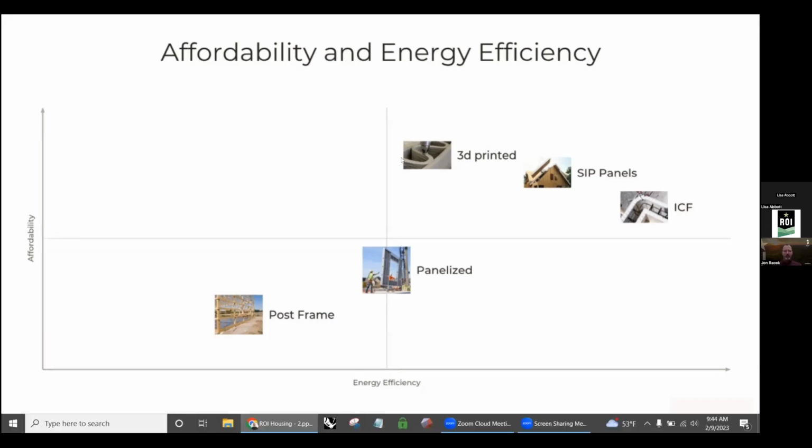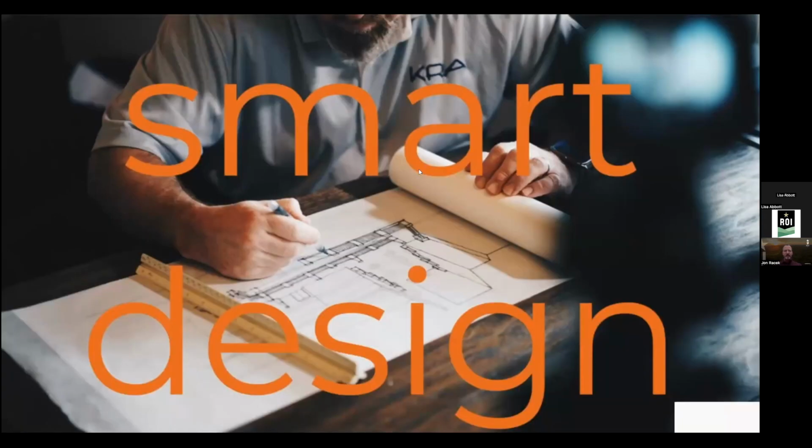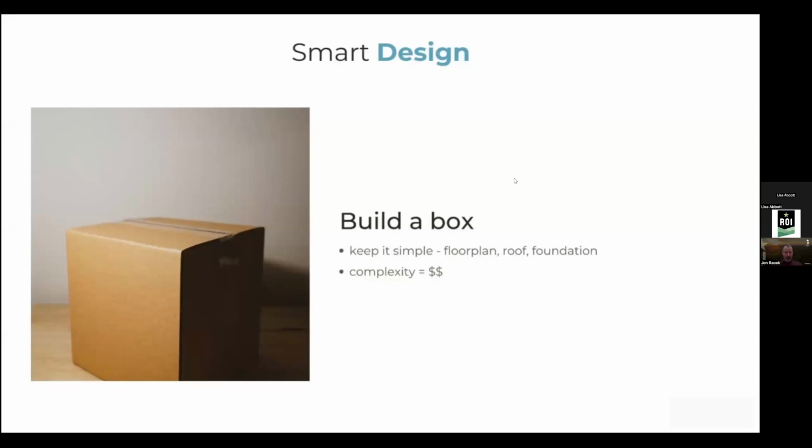So, and then the last thing I'm going to talk about is maybe a little bit more conventional building techniques, small things that builders can do to make things more affordable from the design point of view, that hopefully will have some impact. So this is really about design. And these are some of the things that we really did a lot of research on as we tried to build our house in Paoli. We wanted to make sure that it was a simple project. We wanted to keep things very sort of simple. Every time we added a corner, you're adding a lot of money to your project. So the floor plan had to be very simple.